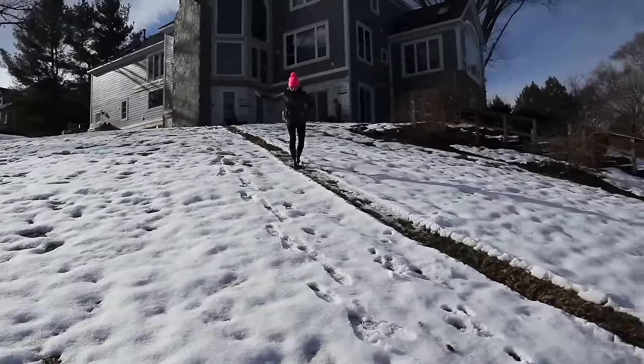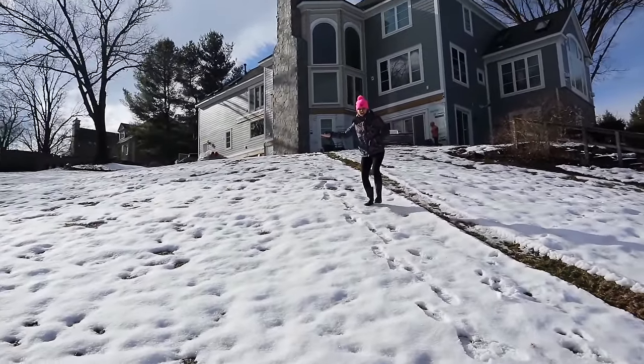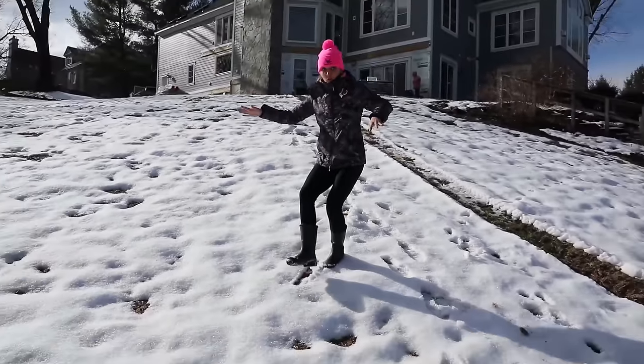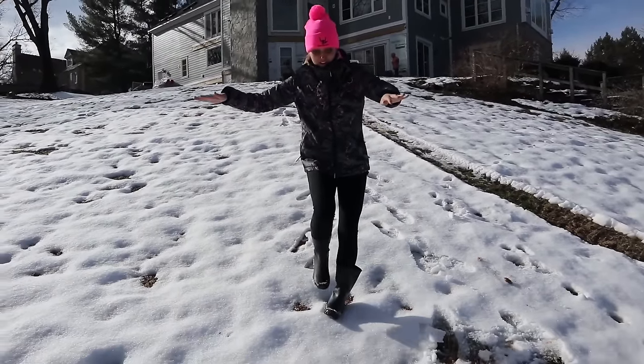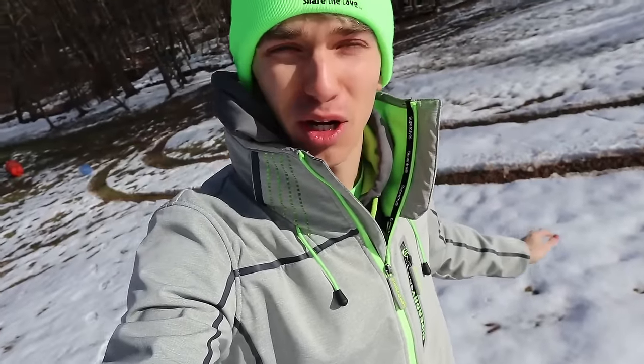Whoa. Careful, Grace, careful. Whoa. Careful, like you got it. Between water and ice. Whoa. Careful. It's super slippery out. Wait a second, Sharers. It seems pretty steep to go down here.